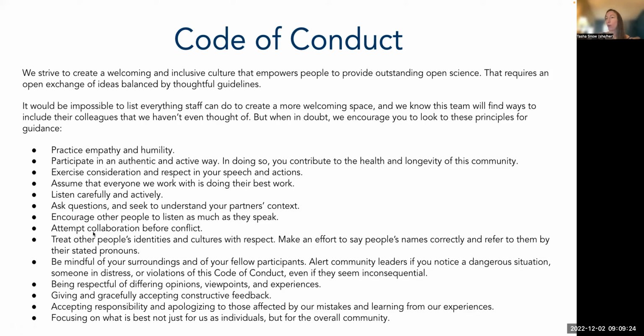Attempt collaboration before conflict. Treat other people's identities and cultures with respect. Make an effort to say people's names correctly and refer to them by their stated pronouns. Be mindful of your surroundings and of your fellow participants. Alert community leaders if you notice any dangerous situation, someone in distress, or violations of this code of conduct, even if they seem inconsequential.